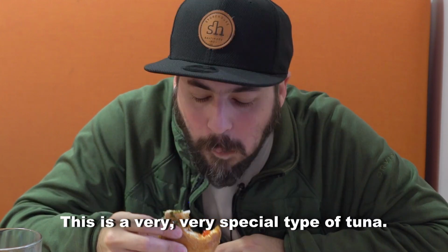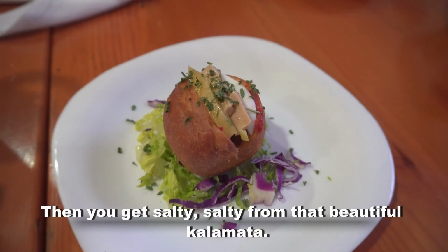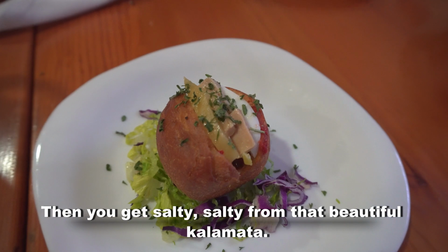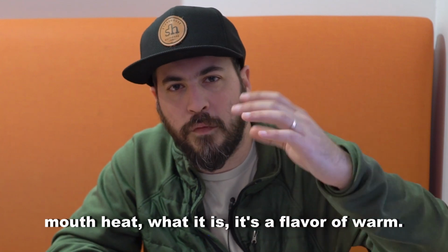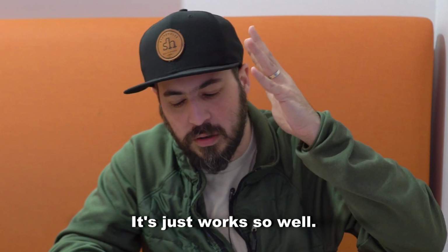This is a very, very special type of tuna. The egg is soft as soft can be, and then you just get salty from that beautiful Kalamata. To describe harissa, the heat is not a heat burn your mouth heat. What it is, it's a flavor of warm. It's a flavor of warm, it's a flavor of bright red, and it just works so well.